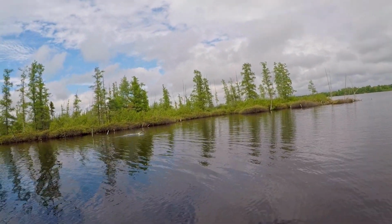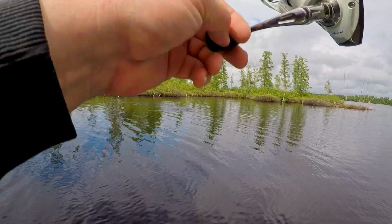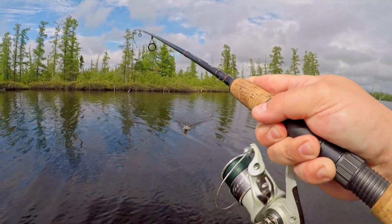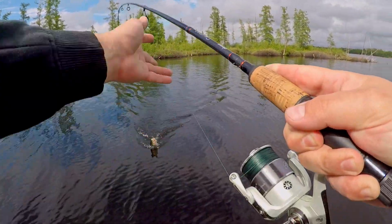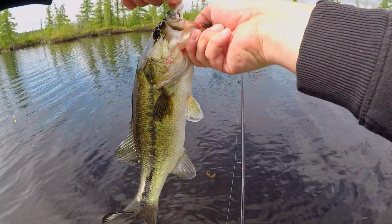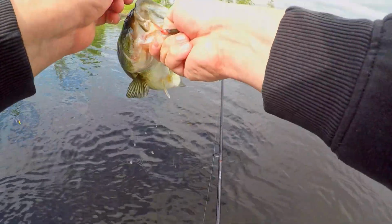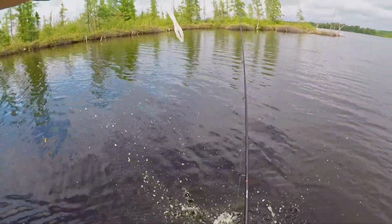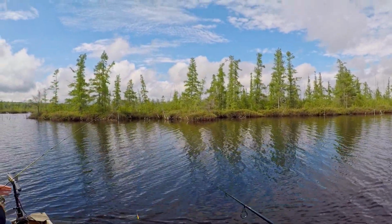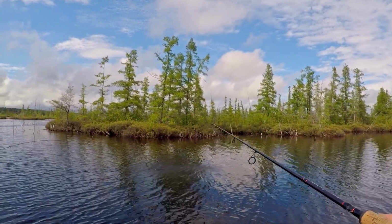Got one. Couldn't even tell. Bass. Nice one, though. This is what I hate about largemouth, is they do this crap sometimes. He hit like he was bigger. He's been caught before. Not a bad fish. Here comes the sun. That's a nice one.